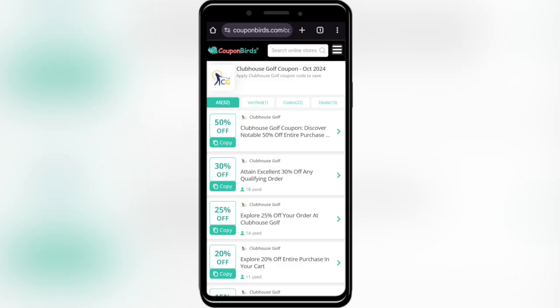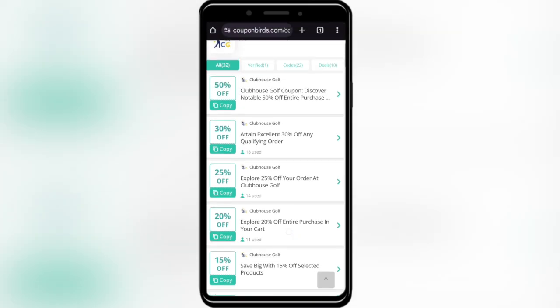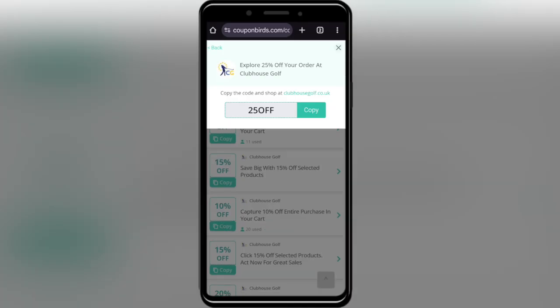Also, going back to our main search, if you scroll down a little bit, you should be able to see this website which is called couponbirds.com, and right here you also have some promo codes. For example, if you want to get this 25% discount off your order, all you need to do is simply tap on this promotion and the promo code will show up right here. As you can see, you can tap right here to copy the promo code and apply this one on your next order to get a discount.